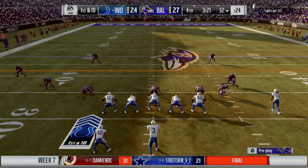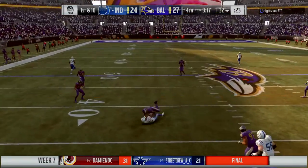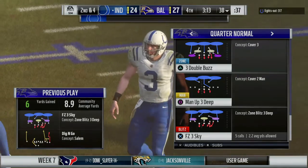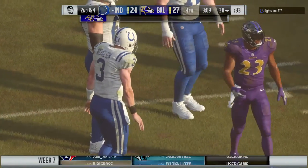Do they want to be methodical, or do they want to take the big strike and go after it right now? Throwing to start the drive. Nicholson, and he'll be brought down shy of the 40 at the 38-yard line. Give him 6 on the play, and it's a 2nd down.